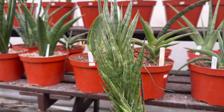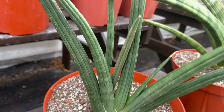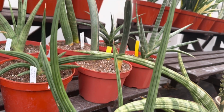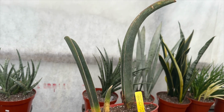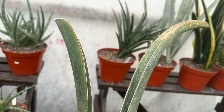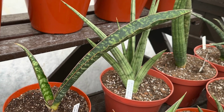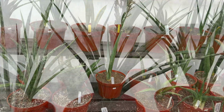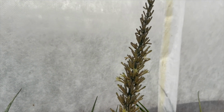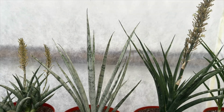Sansevieria francisii. Sansevieria ehrenbergii. These are $40. Sansevieria hallii blue bat. Sansevieria hallii leopard bat. Sansevieria laurentii. Ooh, here is a Sansevieria fernwood with an inflorescence. Ooh, I love this. The Sansevieria trifasciata gray lady.